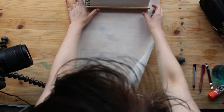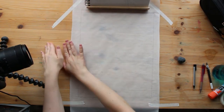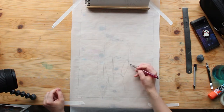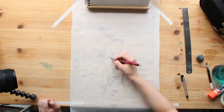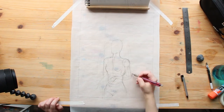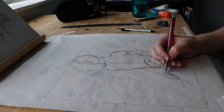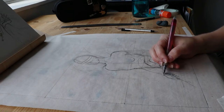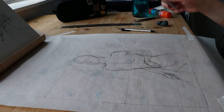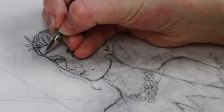Once I was happy with the concept, I started sketching it on my transfer paper. This is not exactly a necessary step when you do watercolors, but I like to do that because then I don't have all the additional pencil lines on my expensive watercolor paper. I like to complicate things for myself a little bit. Basically, I just sketch my character on the transfer paper, make sure I have all the details in place, all the proportions are correct, and generally, like, making sure that I am happy with my drawing and with my character.